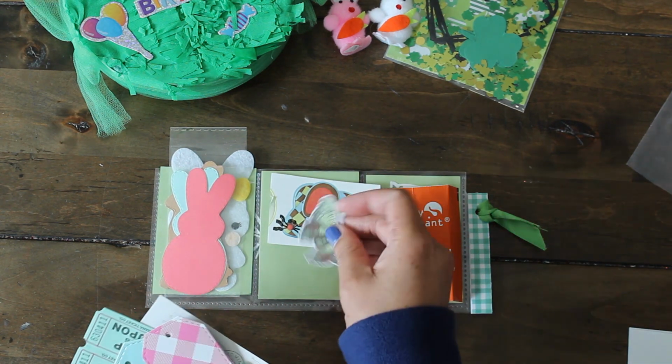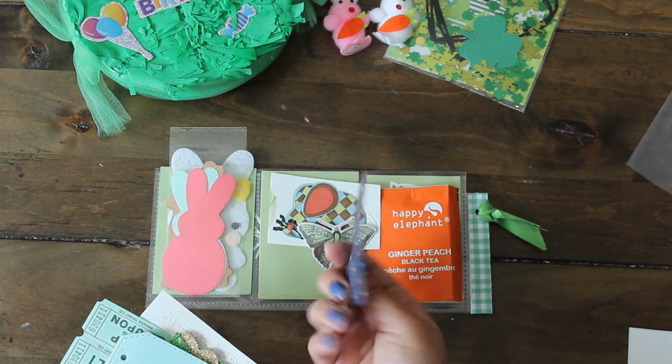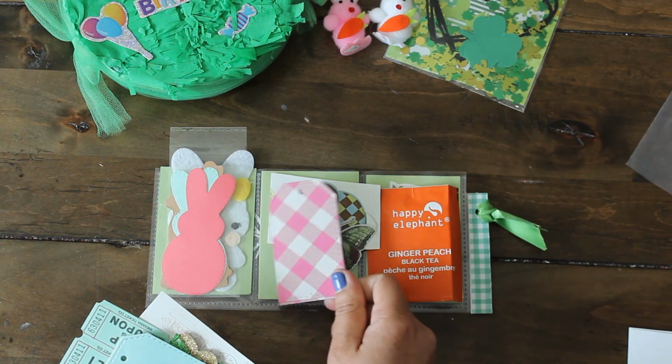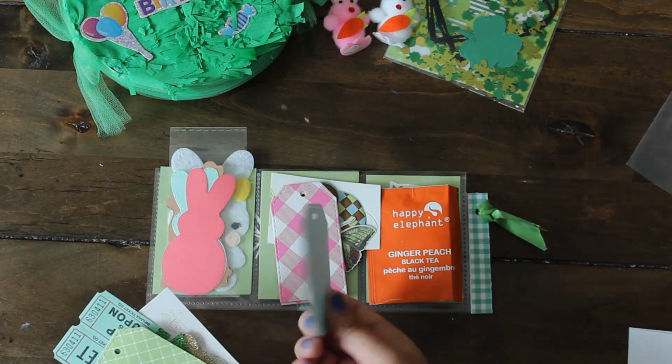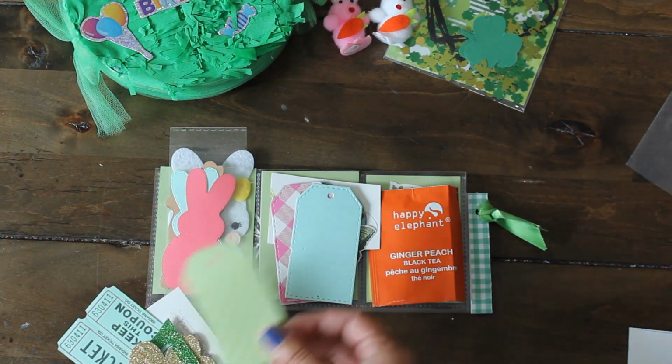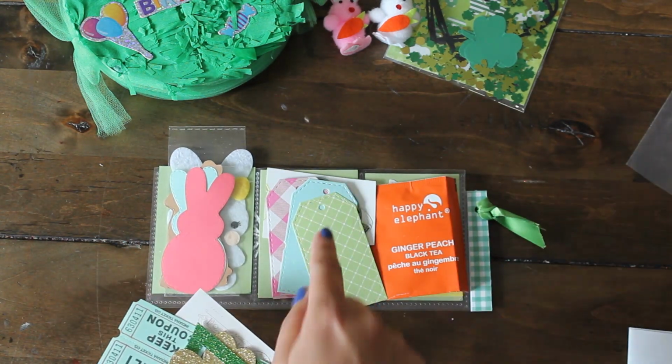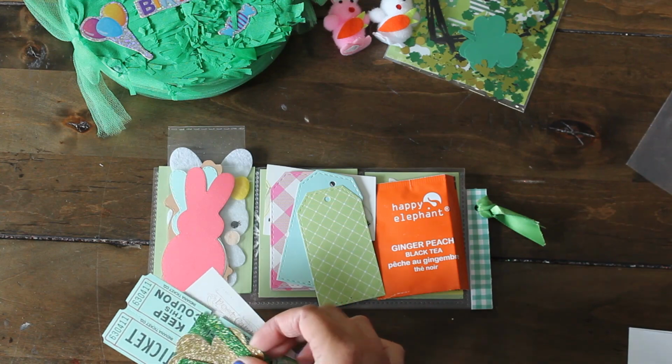She's shared some of the butterflies, and I love the die cut of these beautiful tags. They're double-sided. Here's another one. I love the colors. Super fun. And what a great way, like she said, use up your scraps. That's a great way to use it.